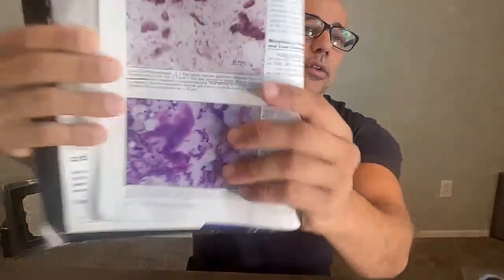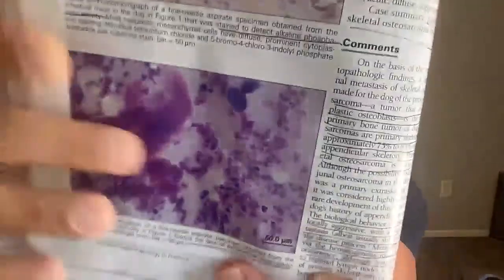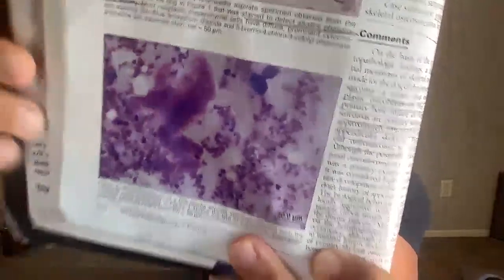So you can apply special stains to help light up the cells that are of a certain lineage. And so alkaline phosphatase, which we'll go over later, is a bone isoenzyme, and osteosarcoma is a bone tumor, and so the cells are showing markers of being of bone origin. Then in this picture down below, notice the lake of extracellular eosinophilic material. So you see all that cloudy purple stuff. The ones that are not cells, this stuff here, tells you that these cells are producing, in this case, bone, or at least the precursors to bone.